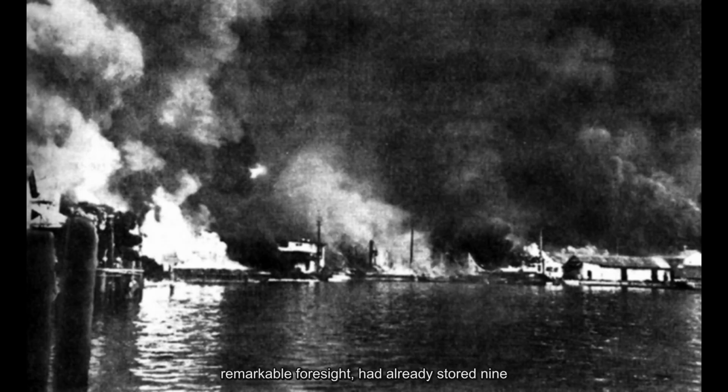Lieutenant John Bulkley, with remarkable foresight, had already stored 9 engines in private garages in Manila, a lifeline in the coming months. As the Asiatic fleet withdrew, Squadron 3 was left with severely limited resources. The submarine tender Canopus provided miracles of improvisation for repairs.